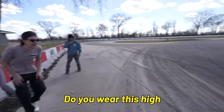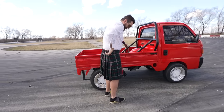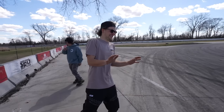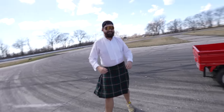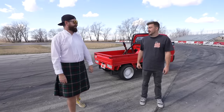Do you wear this high or do you wear it low? A little higher, I think. The wind blows up. Easy finder. This might be my favorite costume or outfit that you've worn yet. Okay, easy. This is super liberating. Feels nice. I can see you wearing one of those every day, Ken. It's so random. This makes zero sense for what we're doing. But you look great. Thanks, right?